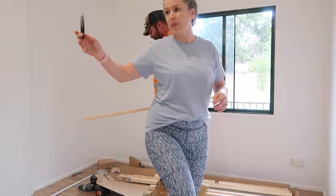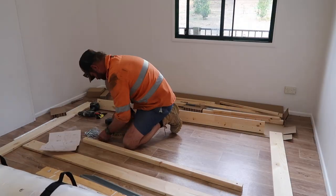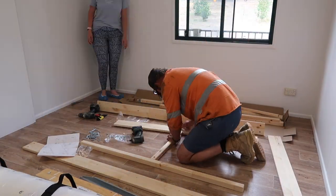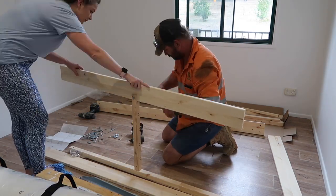So it's the next day now and we are just popping the bed together. It is the Tava bed from IKEA. I didn't actually say that in the room reveal later on in this video, but it's the IKEA Tava bed, and it was quite simple to put together, although I will admit I didn't really help at all. It was Olivia and Chris that popped it together.